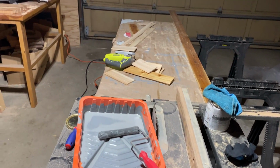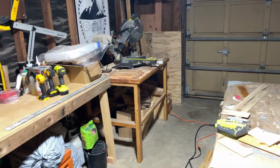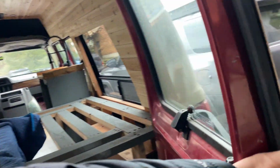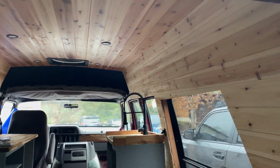And I apologize for the total mess in here, but we are in the middle of building a van right now. It gets so messy when you build a van, and I try to clean up every couple of days. Here is the 97 Dodge B2500 build. And it's coming out amazing.